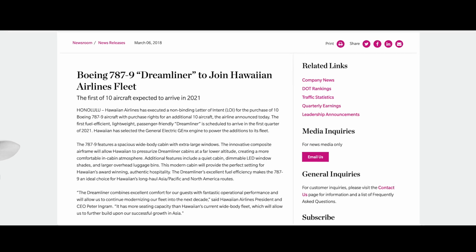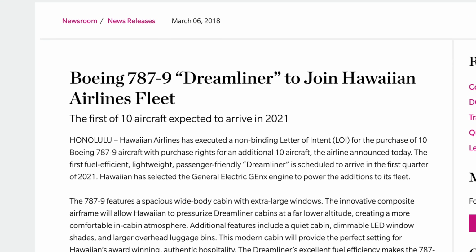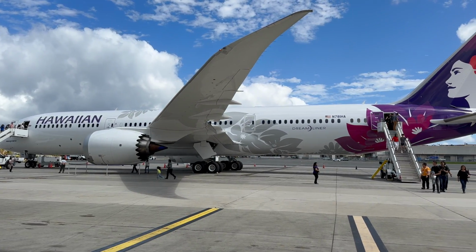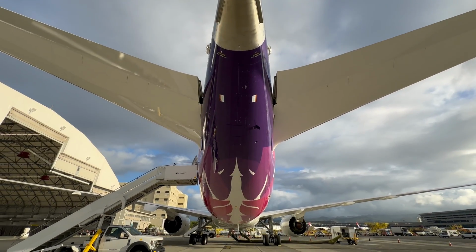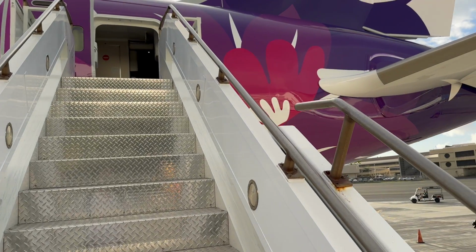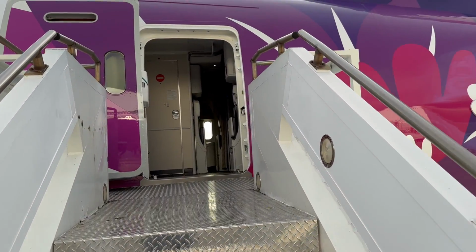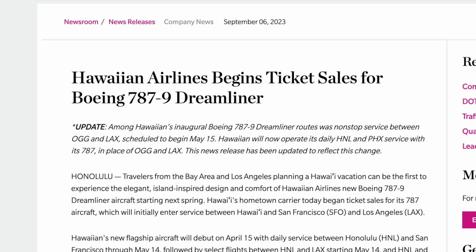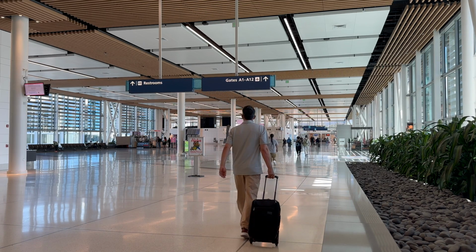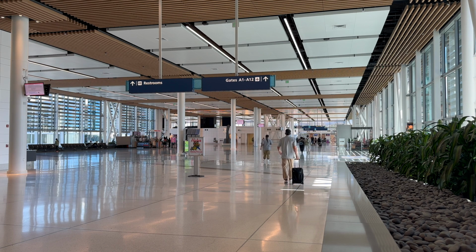Many of you, myself included, have been following the delivery of this aircraft for literally years. Yesterday was the inaugural flight, and today I will be on board to do a full review. If you've been following the channel, you may remember when I tested out the mock-ups at the Hawaiian Airlines headquarters and then did a full walkthrough when the aircraft arrived here in Honolulu. I bought this ticket back in 2023 and upgraded with points. It is finally time to actually fly this aircraft as a customer, and review the seat, the food, and everything else.